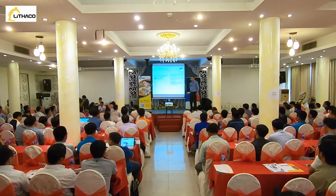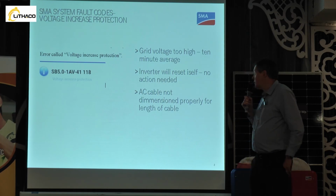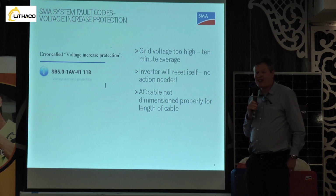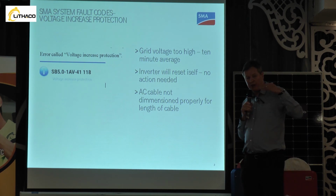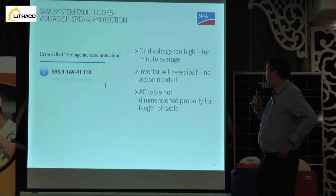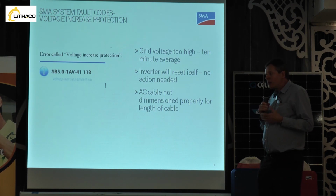So the first one is a message you would get from the inverter that says that the grid voltage is too high. And this is really a 10-minute average. So the inverter is looking at the grid voltage over a 10-minute period and it decides that the grid voltage is too high and disconnects.